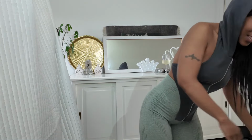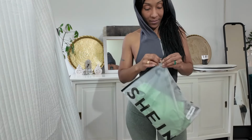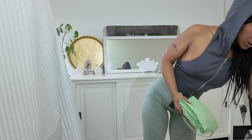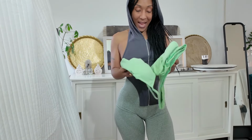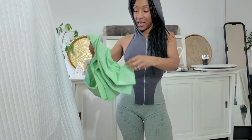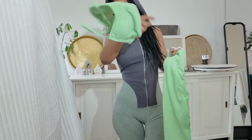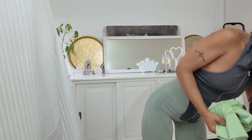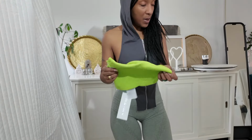Next one, which is... let's see this. Oh, it's a two-piece. Okay guys, there's a top and then there's the pants. I'll be right back. Oh, wait. I have this other top. I'm in the green mood, guys.